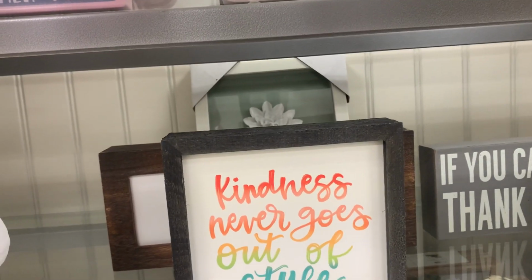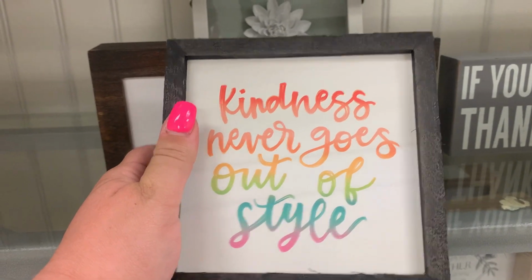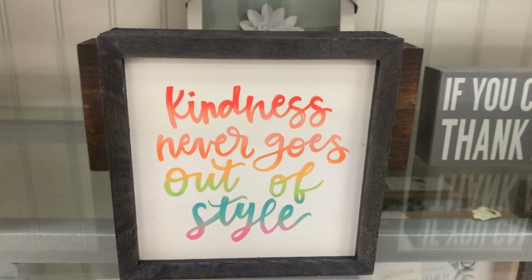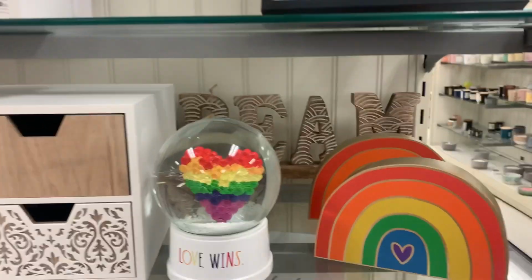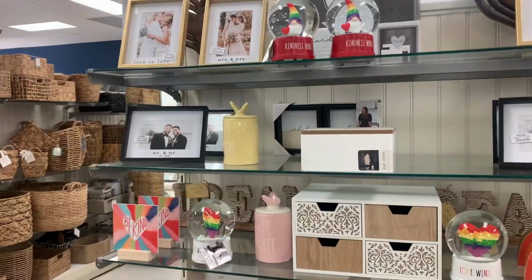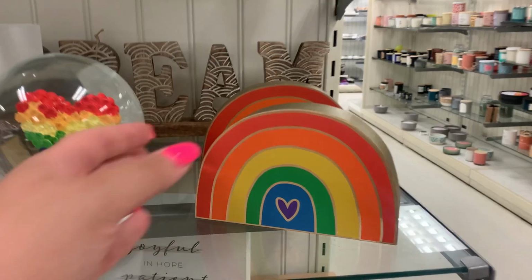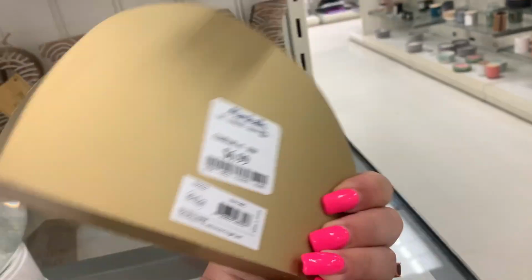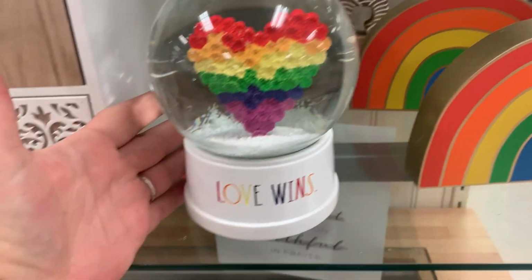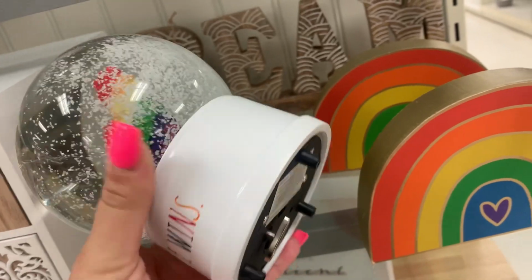So in the way of decor, they have this Kindness Never Goes Out of Style. And this is $5.99. I am stunned. I think I found what could be a Pride collection. Okay. So we have this rainbow decor, $6.99. Very exciting. Then we have this Love Wins. This is so pretty. If I wasn't on a no buy, this is really nice.